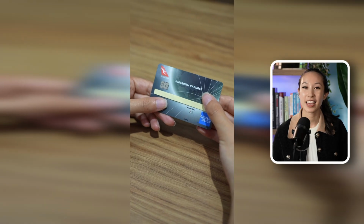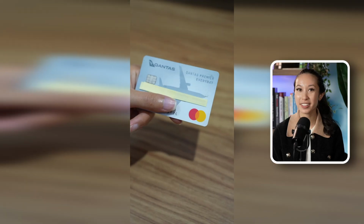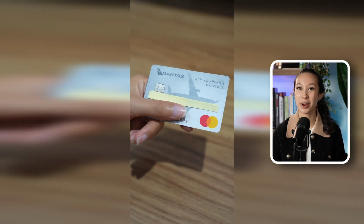One thing that I have noticed over the past couple of years of using credit cards is it's great to have an AMEX, but it's also really good to have another card so that you can use it wherever AMEX isn't accepted. So I personally have the AMEX Ultimate card, which I use most of the time, but in some cases when AMEX isn't accepted or if the merchant does charge higher fees for an AMEX card, in those cases I'll use my MasterCard credit card, which is the Qantas Premier Everyday card. It's a low fee card, but it still allows me to earn Qantas points for those purchases.